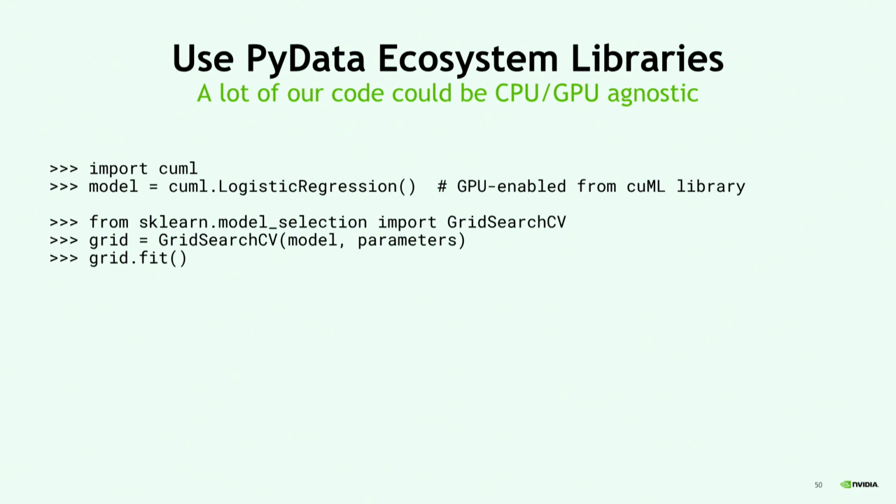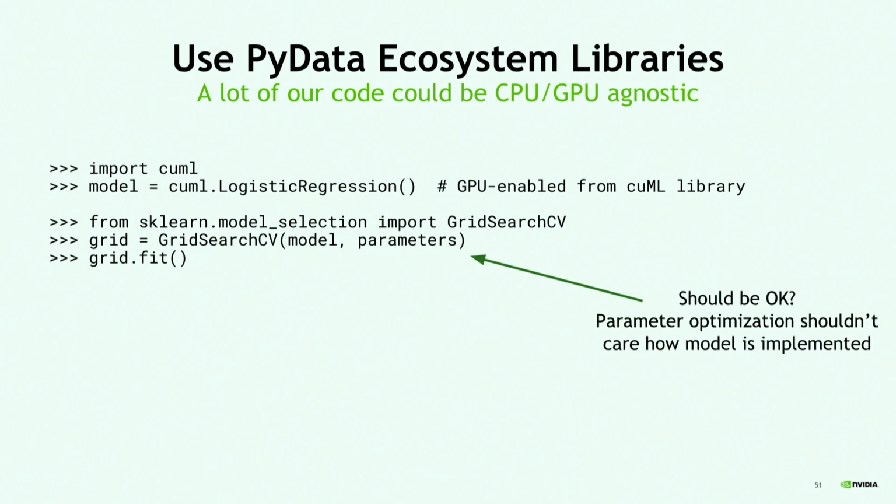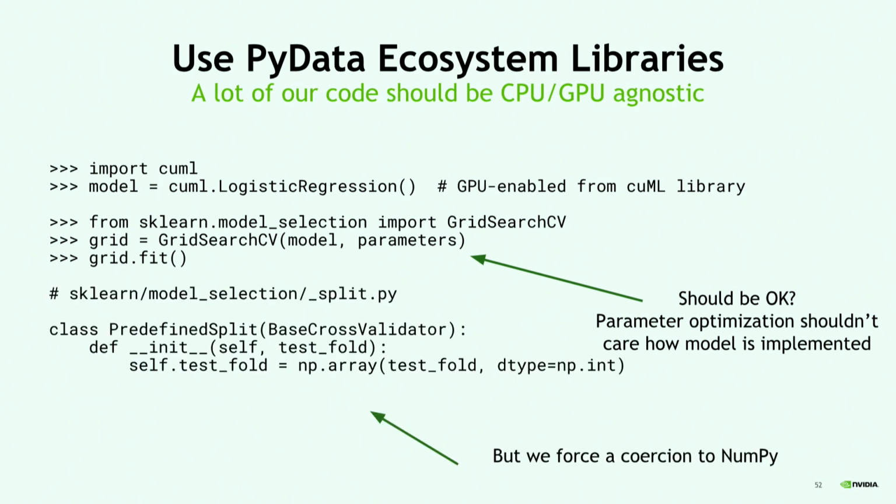And so Rapids adheres to the standard scikit-learn API so we can make use of this existing functionality. But unfortunately, that functionality assumes that it is using NumPy arrays. So our ecosystem was designed around NumPy, and now we need to sort of undo that assumption. Right? So even if we have a very fast, maybe even faster than NumPy implementation we're throwing around, scikit-learn will always coerce to a NumPy array.